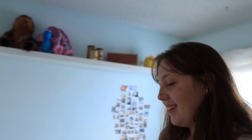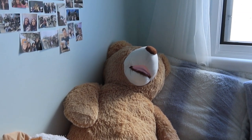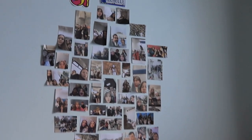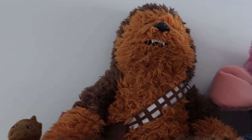Sure. Yeah. And then, so here is just a little table. And then just an old box to hold some hair elastics and such. Cool. So my yearbooks, my closet, not much to it. This is my bed. Very comfy. Very soft. Pillows, teddy bears, and then a little photo thing of my friends. Nice. Keeps me somewhat happy with them, because I haven't seen them in such a long time. Oh, I'm even in there. And then my Vans shoebox, because I love Vans, and then some of my other Disney stuff.